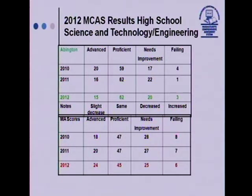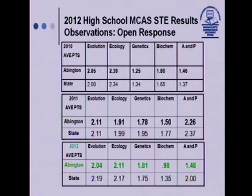Needs improvement, we went down a little bit. Fewer students are in the needs improvement category, 20%, as compared to 25% of the state. Our failing rate has maintained a low percent, 3%, as compared to the state average of 6%. So we're doing a little better than state.